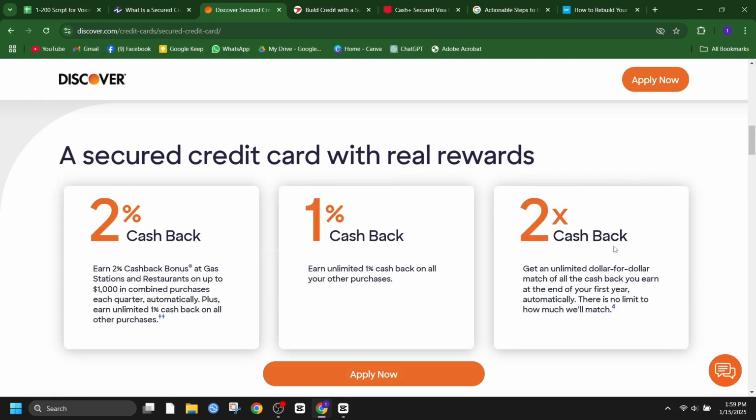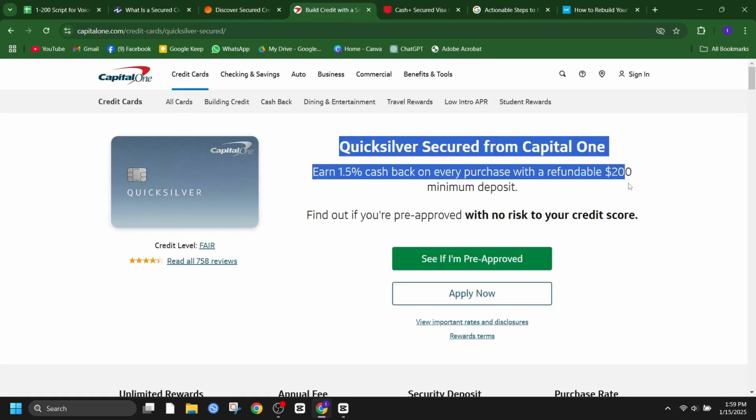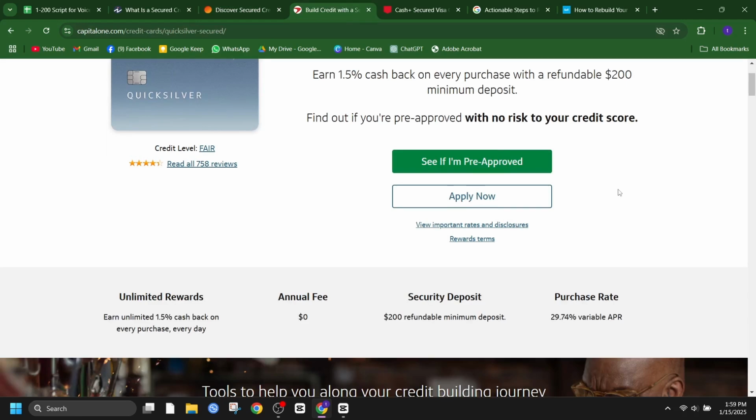Number 2. Capital One Quicksilver Secured Cash Rewards Credit Card. Cashback: 1.5% on all purchases. Annual fee: nil. Credit needed: no prior credit history required.